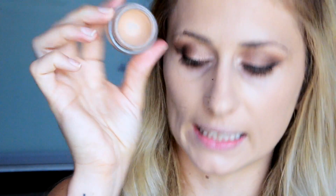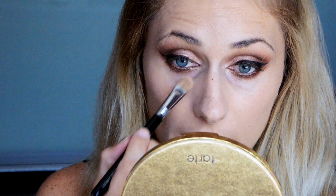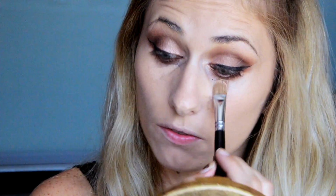Then from underneath the eyes, I'm going to be going in first with my MAC Studio Sculpt Concealer in NW20. It's a pinky based concealer, so it is going to help with the bluish undertones that I hate, that insist on being underneath my eyeballs. So I'm going to be going in with this concealer first, just to do a little bit of color correcting under there, and then I'll be using another concealer for highlighting purposes.